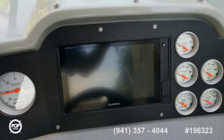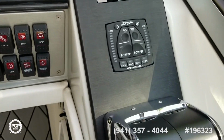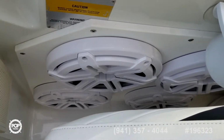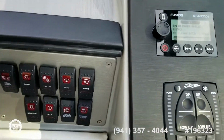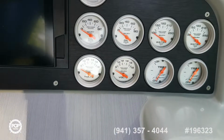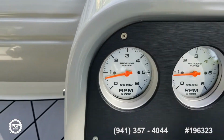New Garmin integrated into the new Fusion stereo. The seller is in the stereo business, so he's done lots of upgrading, including that. We've got 10 speakers, 4 subs, JL Audio. Got new trim tab indicators, and that's a new panel there. He's got new gauges, some of them flush mounted.